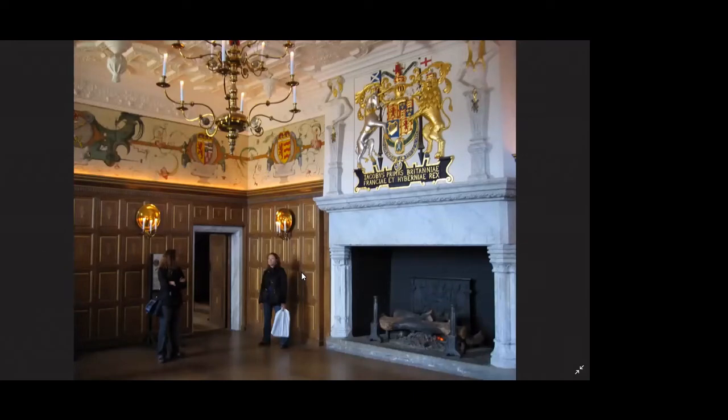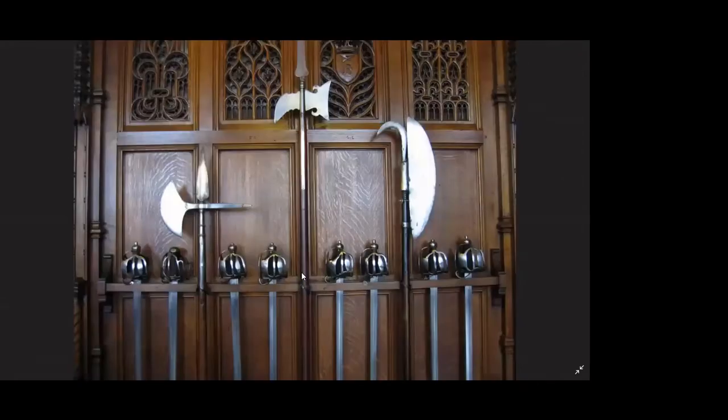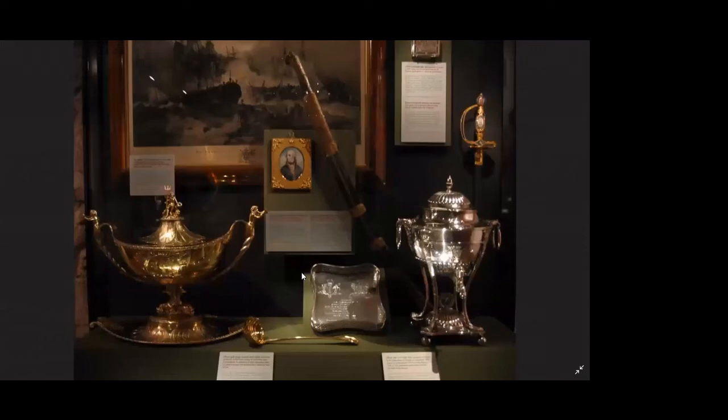And here are some examples of, remembering that this was a royal castle, and then of course officers of the Queen's Army, and so it's very, very elaborately furnished. The stained glass, including the emblem of, in this case, the United Kingdom. So you see not only the Scots, Irish, and British symbols there, and the fleur-de-lis from France. Some of the Scottish traditional medieval military weapons, and also honors and awards that the regiment would have received over the centuries.